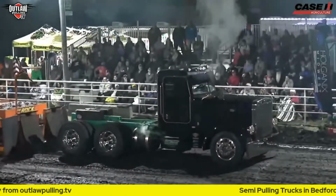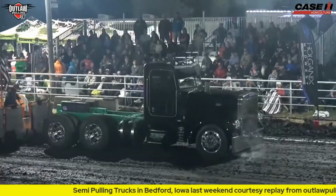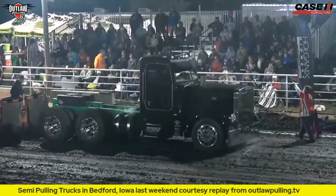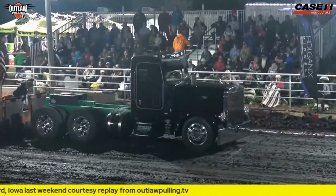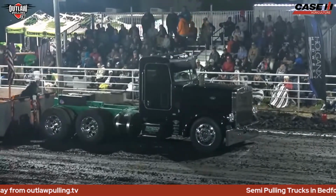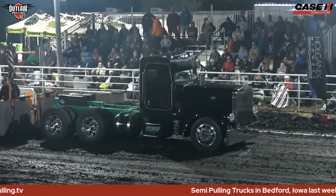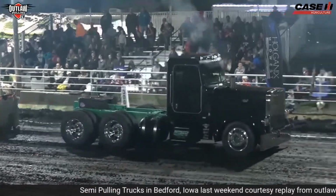A lot of heat, a lot of fire coming out of that stack. Lit those rear tires up right from the get-go. 295.16, 295.16 for Brent Roberts.